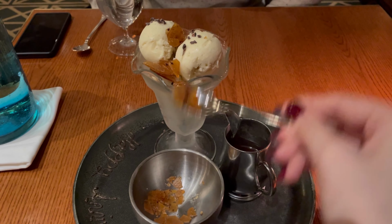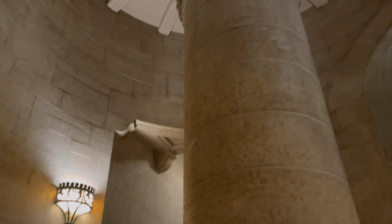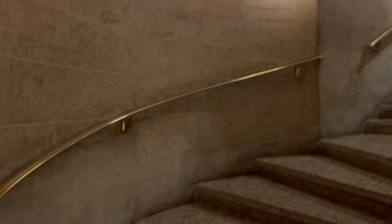And after that, we just decided to explore the hotel some more. There was still so much more to see, and we wanted to make sure that we didn't leave any spots undiscovered. And here's us just walking through. This is my favorite part of the hotel. It feels like a ballroom almost.